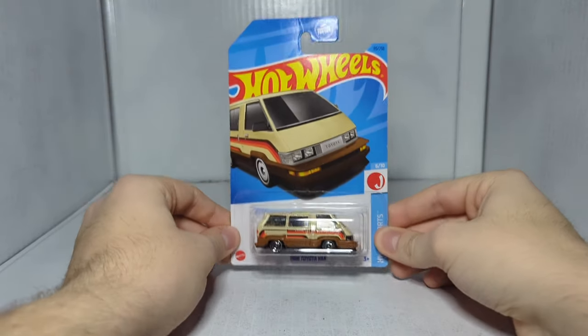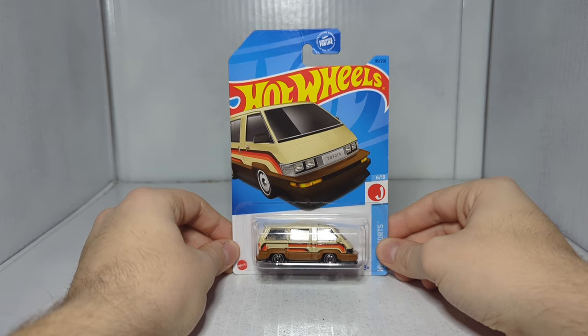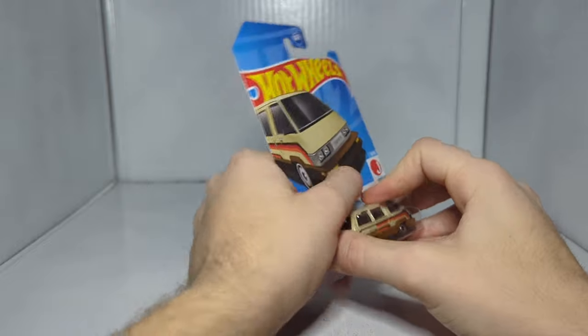Vehicle number 6 of 10 is probably one of the most hilarious looking things I've ever seen. I really can't even tell you what this is right here. This is the 1986 Toyota van. And good God, does this thing look goofy as heck. Holy crap, is this thing ridiculous looking. Gotta love it though. Let's get her open.